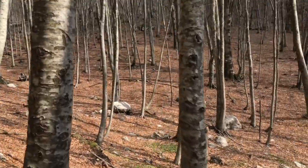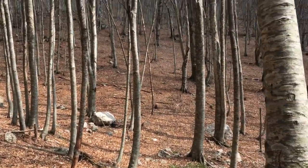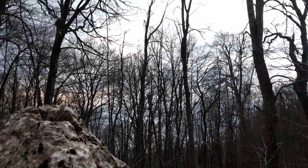So, we can see why you need a guide. We may have taken a slight detour. We're back on track, but yes, it's very easy to go a different way. We have found our lunch spot. This is our view. Pretty good view.